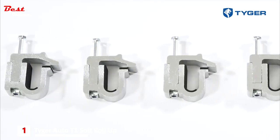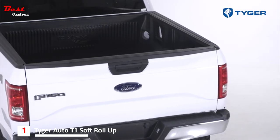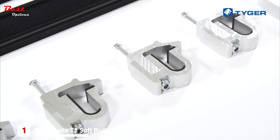The shape and quantity of the clamps will vary depending on vehicle and bed size. Short bed, 4 clamps. Regular bed, 6 clamps. Long bed, 8 clamps.